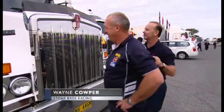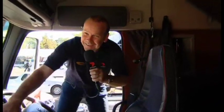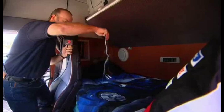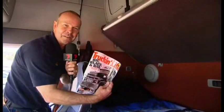Taller than Wayne. How tall are you, Wayne? About 7 foot? About 6 foot, yeah. Yeah, look at that. How many horsepower, mate? 525. And have a look inside the sleeper, where these guys seem to spend so much of their time. I tell you, it's pretty comfy in here, and as you would expect, there you are, the regulation magazine under the pillow, and look at that, isn't that stunning? Of course, a back issue of Trucking Life magazine.